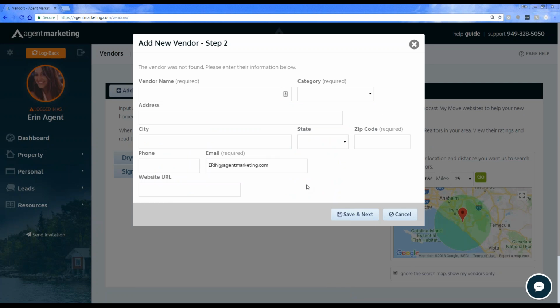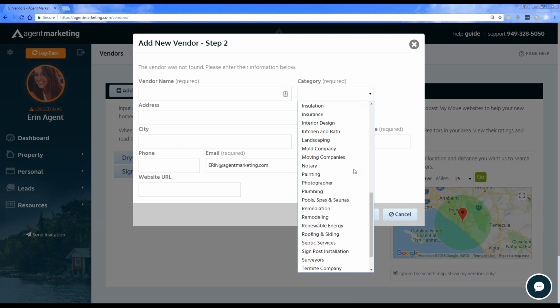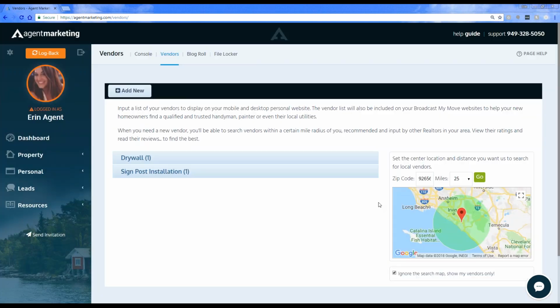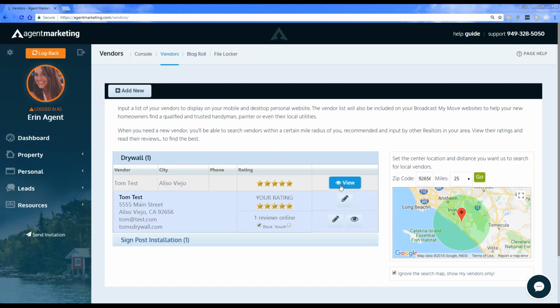Now, keep in mind, if you're an agent, you cannot add loan officers or title reps into the vendor list. It would be people within these specific categories. So just keep that in mind as well. So we have the vendors. You can go through and add in your own vendors. You can choose to view their information. You can write them a little note and all of that. And these vendors populate on your vendor list on the Broadcast My Move feature, which is super cool. You can also use these vendors on your personal websites too. So if you want to have a vendor tab on your personal website, you can do that and have the vendors on there as well.